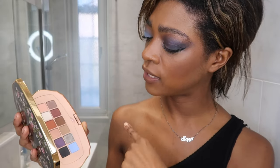But I think every shadow I've tried is fantastic. Like, this one is really nice. It's a bit light on me, but it's so lovely. Everything I tried is lovely. I don't think I tried the baby pink. I think that's the only one I didn't try, but I'm really impressed with this entire palette.